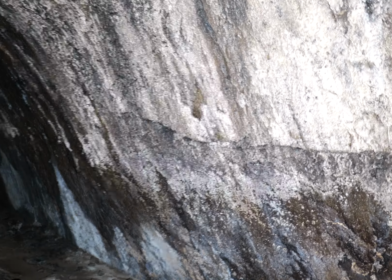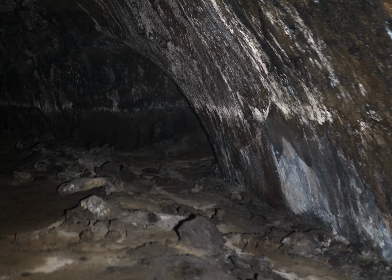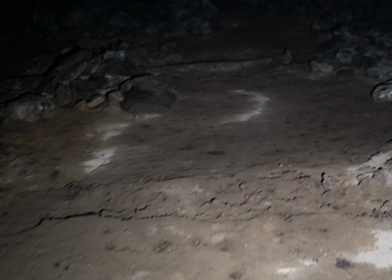Look how shiny the wall is over here. Notice all the polka dots on the floor. This is from water dripping in the ceiling, making impact craters. With all the people walking through, especially as it dries out, it'll probably disappear.